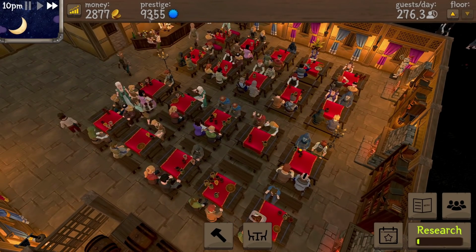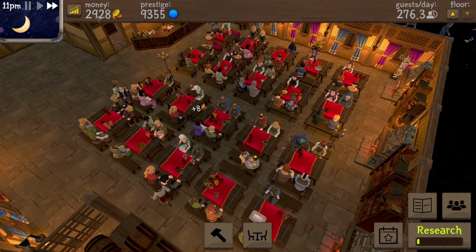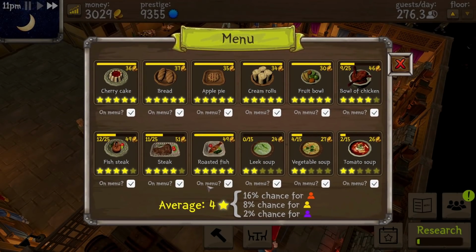Right, can we get enough money? It's not really the money. Do you know what? Actually, the money is coming in quite nicely. That is certainly more than we would normally have at the end of a day. Roasted fish has leveled up. It's now at maximum. It's now level 5 roasted fish. It's really, really roasty as the roasted fish.